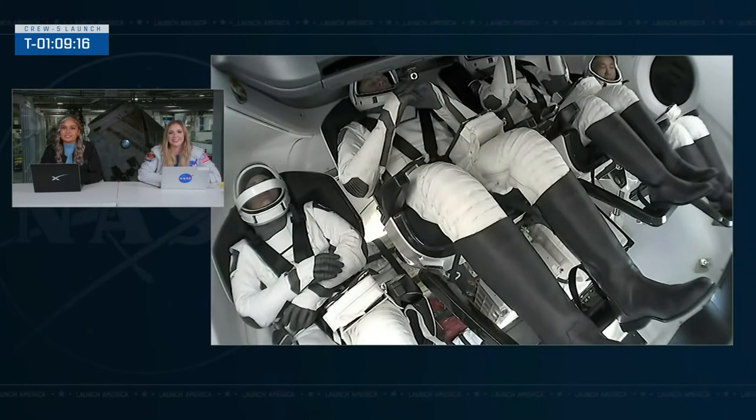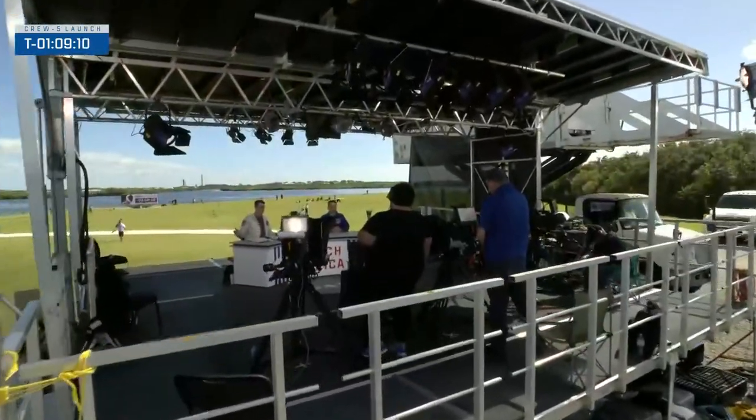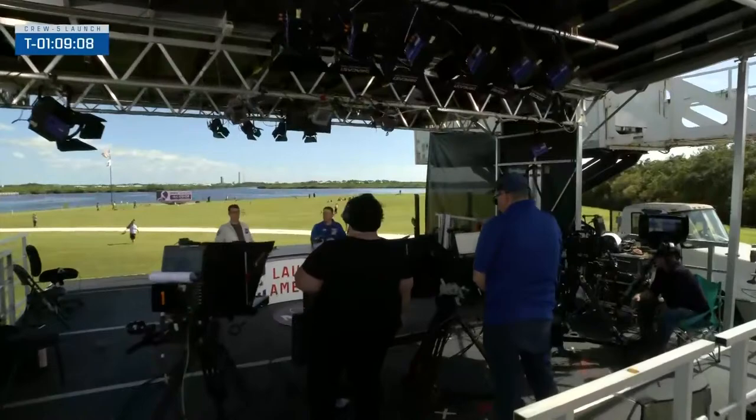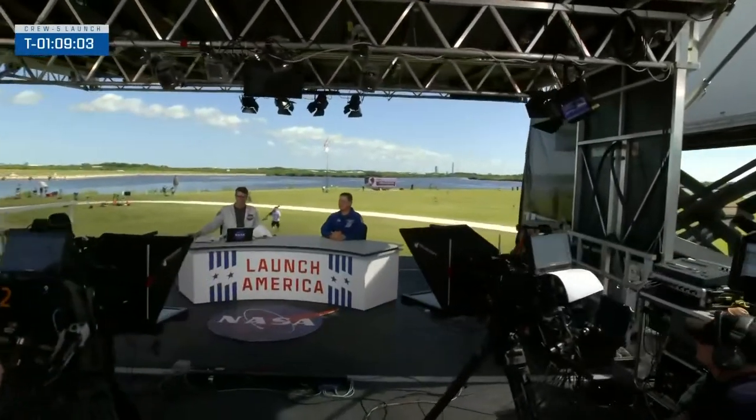Now let's head over to Daryl at Kennedy Space Center. Daryl, how are you guys doing over there? Well, thank you, Jesse and Sandra. We're having a beautiful day here at the Kennedy Space Center. You can see behind us, we're at the Launch Complex 39, where media are gathering, getting ready to count down the final hour as we get ready to watch Crew 5 launch into space.